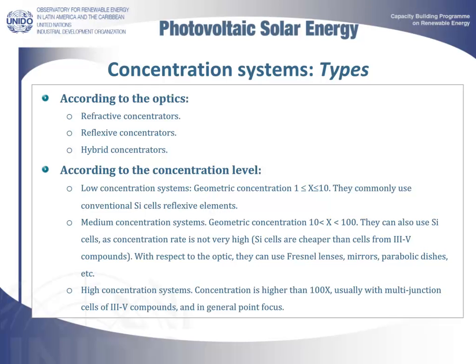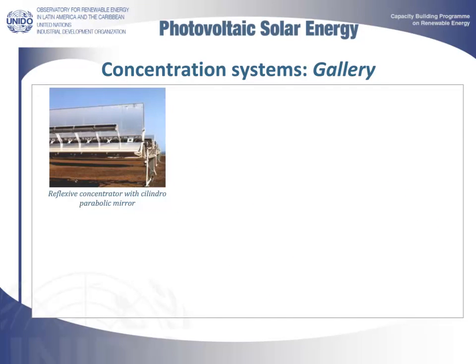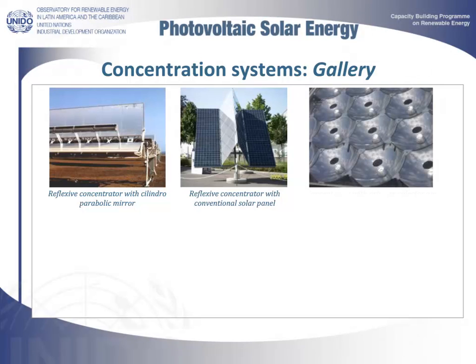Medium concentration systems. The geometric concentration is 10 less than x less than 100. They can also use silicon cells because the concentration rate is not very high. Silicon cells are cheaper than cells from 3-5 compounds. Regarding optics, they can use Fresnel lenses, mirrors, parabolic dishes, and so forth. Finally, we have high concentration systems. The concentration is higher than 100 times, usually with multi-junction cells of 3-5 compounds, and in general a point focus. The picture shows images of different types of photovoltaic concentrators.